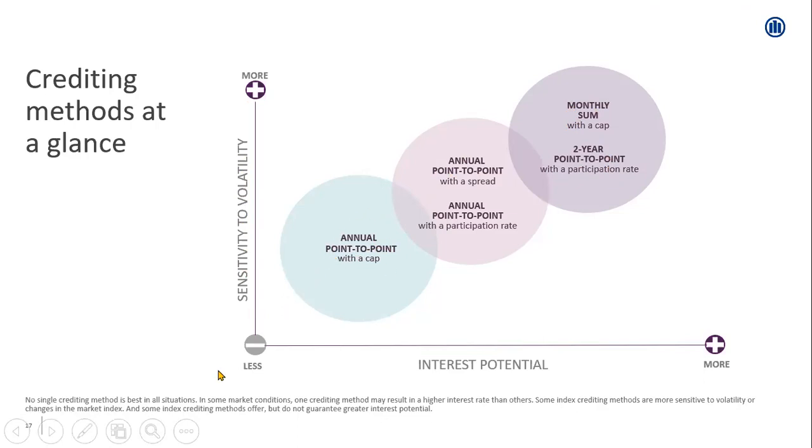And this is on the lower end of the sensitivity to volatility. There's usually not as much interest potential though. And then the other ones are sensitive to volatility because, well, if you only do 3%, you could only get 0% with a 3% spread, as an example. Right. And then same thing with these. You have the higher potentiality, but if the indexes don't perform, then you have higher ability for volatility of different interest rates that's going to happen.